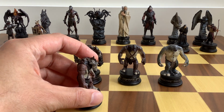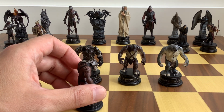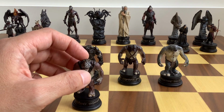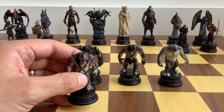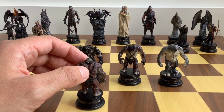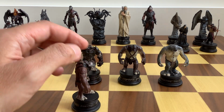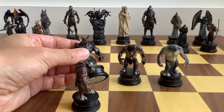This guy is simply known as a siege troll. Now he's wearing a helmet. I think he might have been one of these people that would charge headlong into the gates, that sort of thing, in the big battle at the end of the Return of the King, I reckon. Same with this guy. He's just called a battle troll.